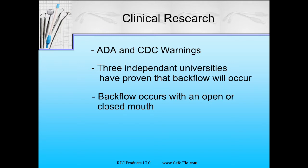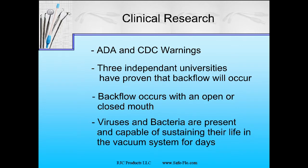Contrary to initial thought, backflow occurs with an open or closed mouth. According to the studies, even a large amount of water being sucked up may cause the fluids to drain back to the patient's mouth. This is new information for many practitioners.